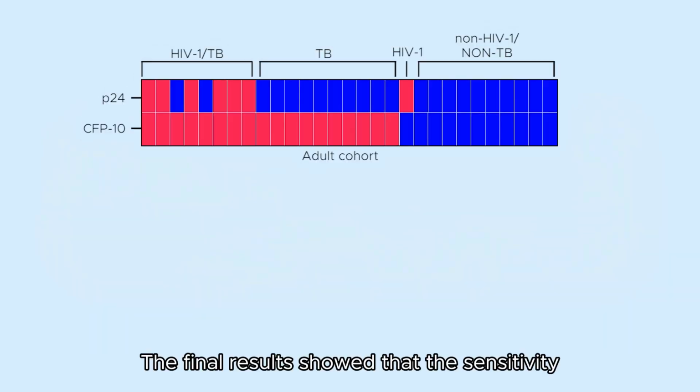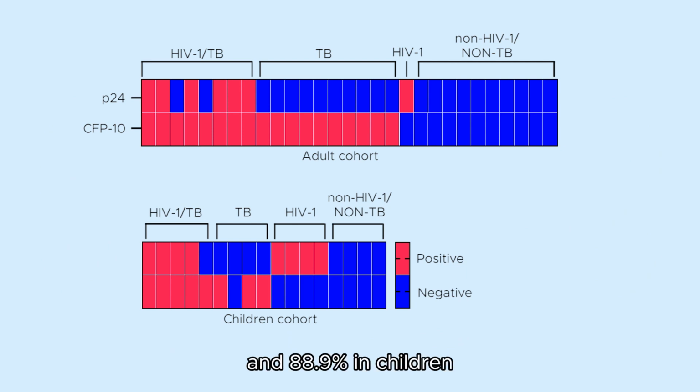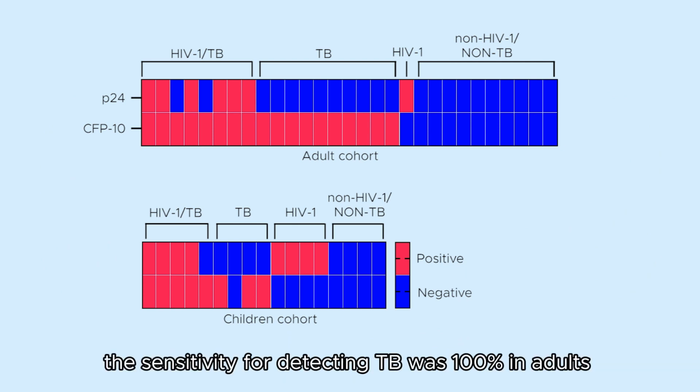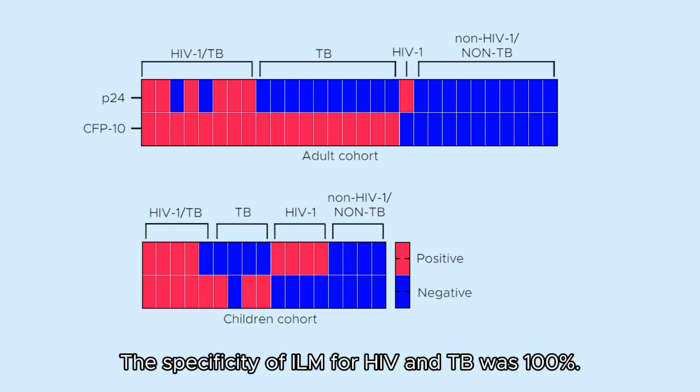The final results showed that the sensitivity of ILM for detecting HIV was 85.7% in adults and 88.9% in children. The sensitivity for detecting TB was 100% in adults and 88.9% in children. The specificity of ILM for HIV and TB was 100%.